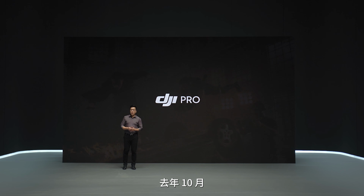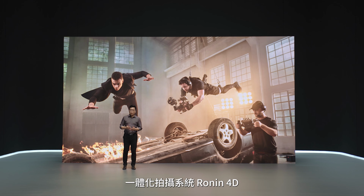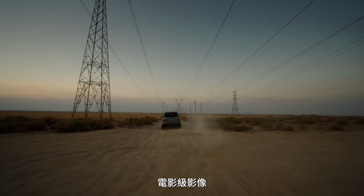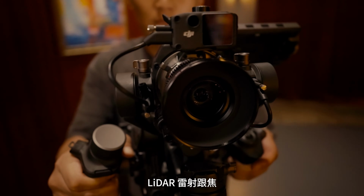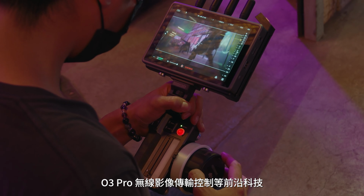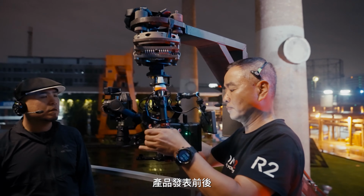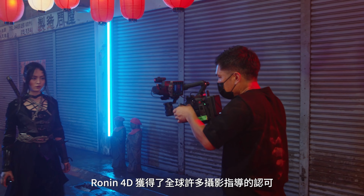Last October, we launched Ronin 4D, a state-of-the-art all-in-one solution with comprehensive functions, offering cutting-edge technologies like cinematic imaging, 4-axis stabilization, LiDAR focusing, and O3 Pro wireless video transmission, giving filmmakers around the world an entirely new way to create. DJI Ronin 4D has been recognized by cinematographers from all around the world.